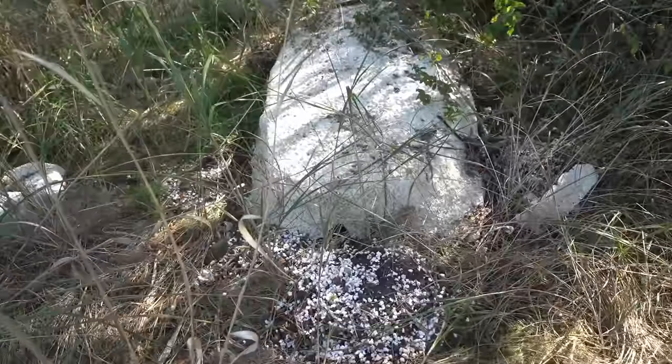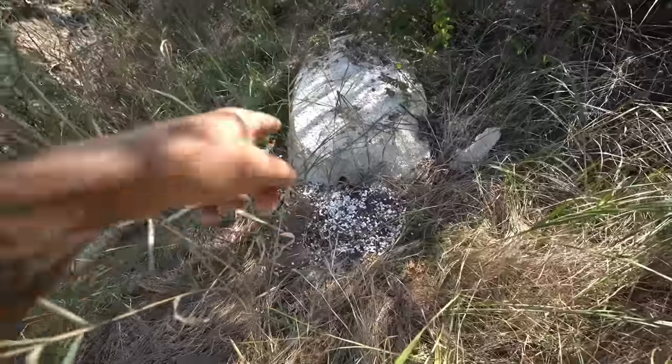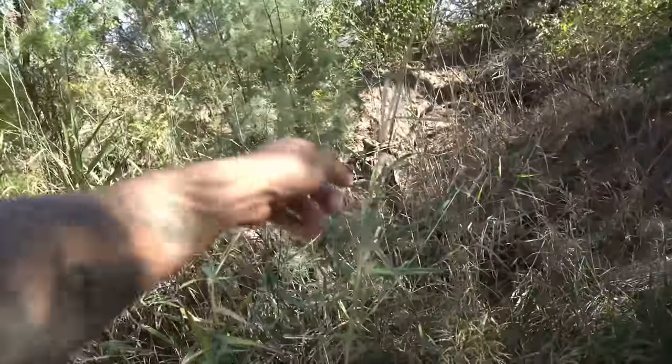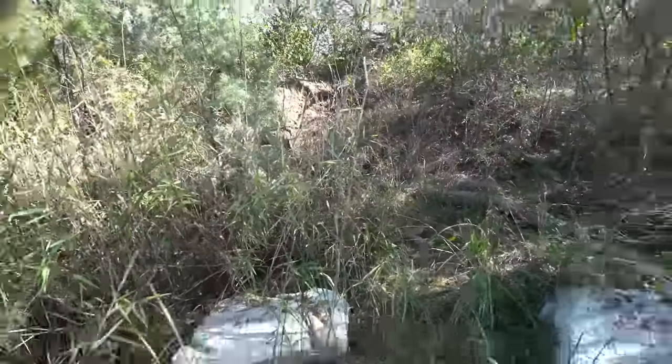Check this out. Ooh. Old styrofoam deal. It's all chewed up. Looks like there's a den under there. It looks like an old boat. I'm not going to get too close because I don't know what's in it. That is a big den of some sort in the bank right there. So, very active area for critters. Who knows what it is.